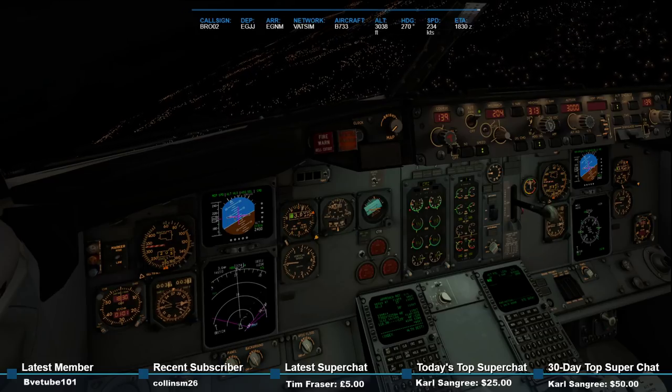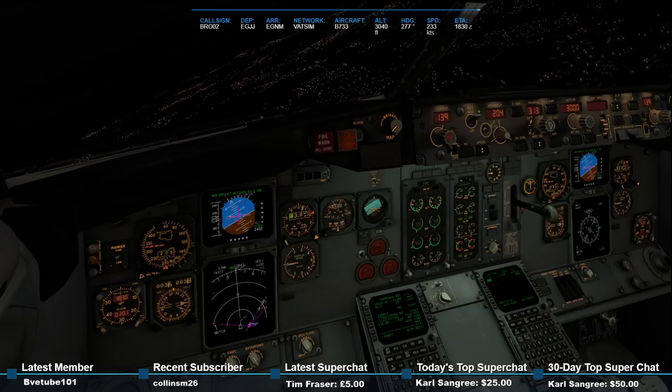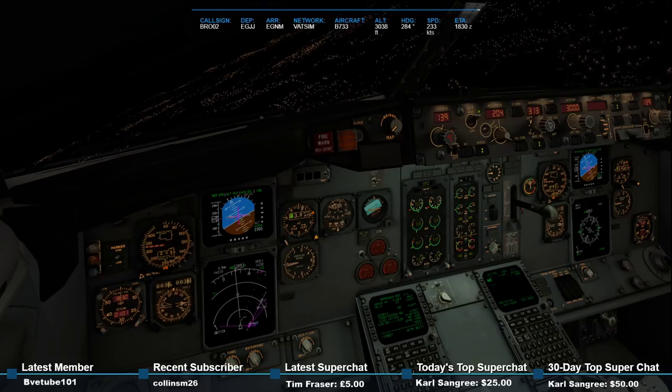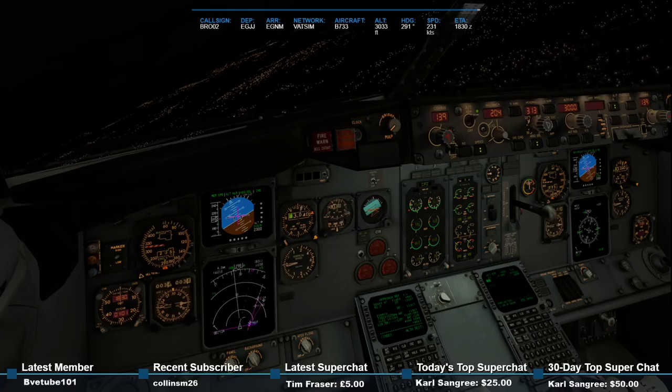I mean, I don't know if that was something of the 300, but the vertical speed was very slow to react. So when I set it, you know, it just went straight through the glide, and it was still descending at a rate of knots there. So that was a bit nasty.